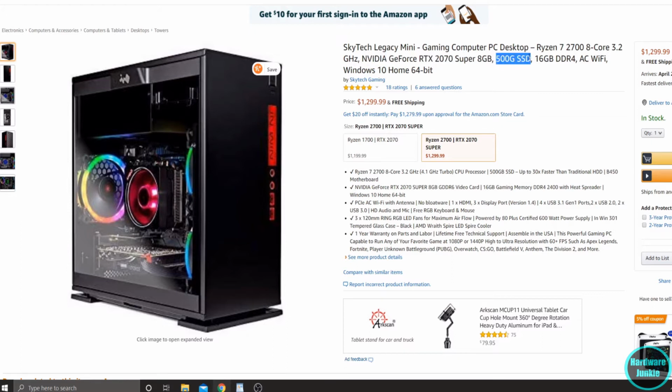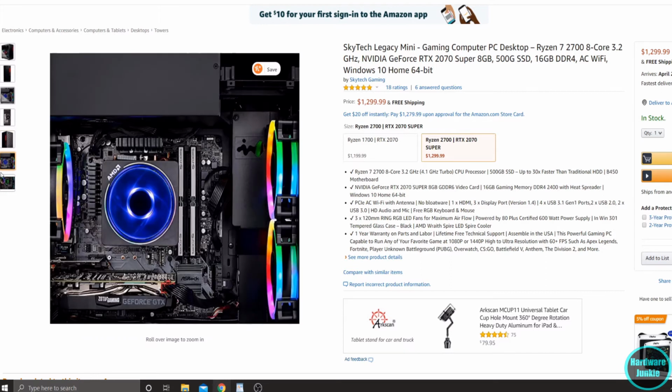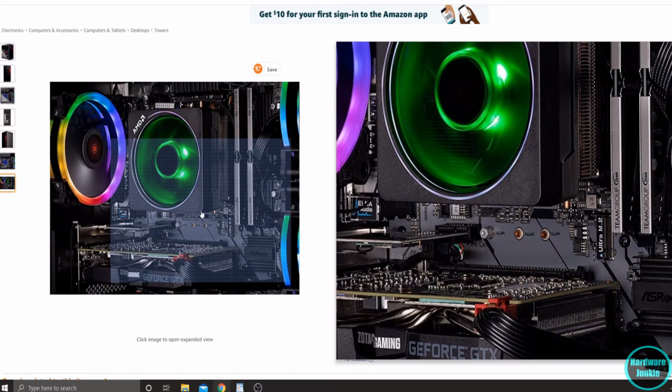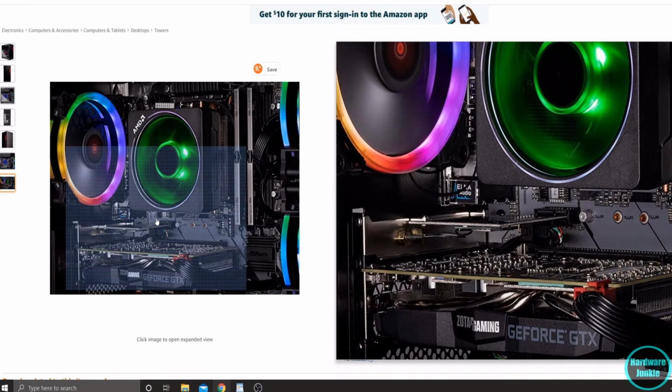Now it still only has a 500 gig SSD, and this is kind of disappointing at this price point. 500 gig SSDs are standard, but it's not what you would expect when you're paying this much money for a PC. You can upgrade it, yeah, you can. It's a SATA SSD, and that M.2 slot is still open, so you can just throw in an M.2 drive. And we also do have a Bluetooth card on it, so you get Wi-Fi and Bluetooth, just like the last Skytech PC.